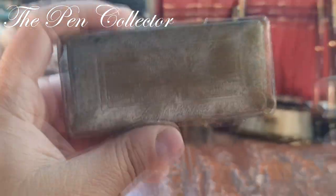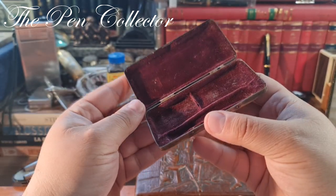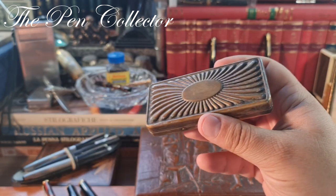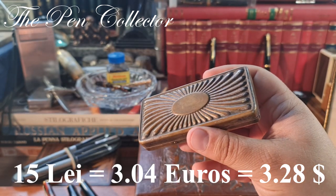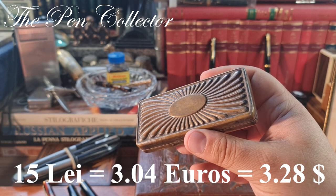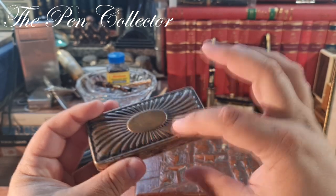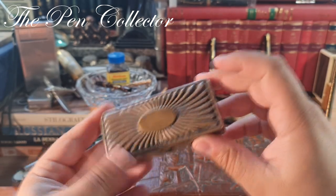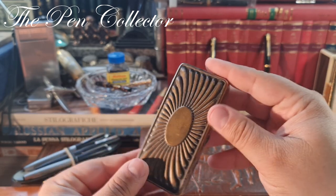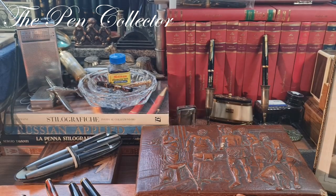It is quite nice. The seller initially wanted 25 leis for it, but I've managed to negotiate it down to only 15 leis, or 3.04 euros, or 3.28 American dollars. Quite a nice box, and I love this vintage art deco theme to it. Quite a nice metallic box. Let me put it aside.